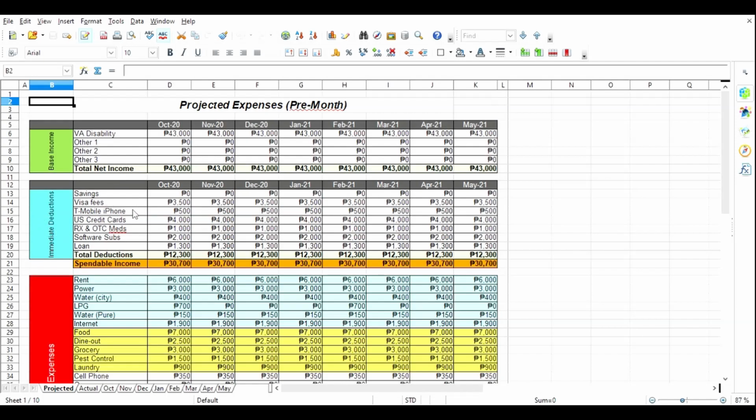So my visa fees, my cell phone back in the US, my credit cards back in the US, any medications that I need, any software, like anything that I have to cover, that all comes out of my budget. And then the rest of the money, the spendable money, that's my money. That covers all of our living expenses.